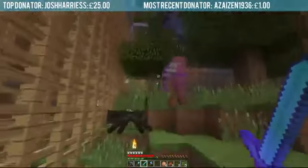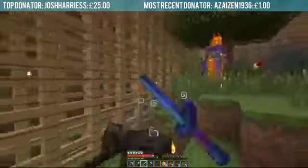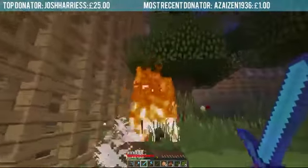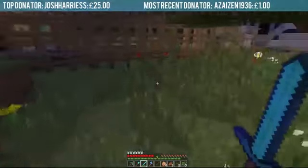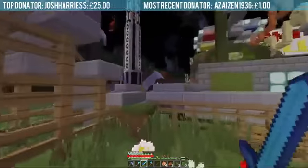Whoa! Oh, there's a lot of skeletons in here. This guy doesn't seem bothered. Oh. Sorted them out. Why do I never bring any torches with me, ever?